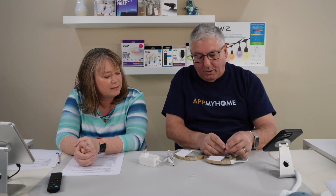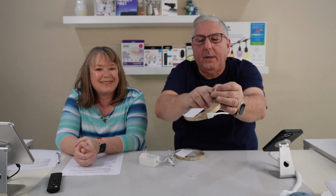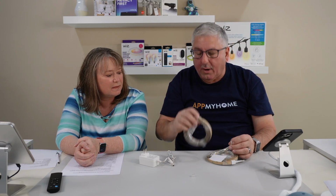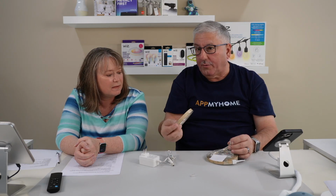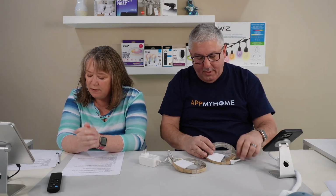Because there's 2 things you hook them together, you see this other end over here. Let's see if we can show it here. Hopefully you can see that. There's the little pins here. This is the female side here, and then you take the cover off of here, plug this in, and then both things are hooked up together. So you can connect both of them together, and that's more than 12 feet of string lights.